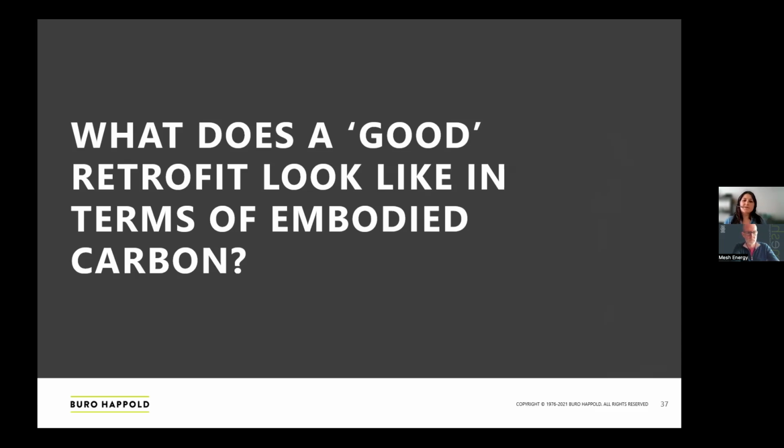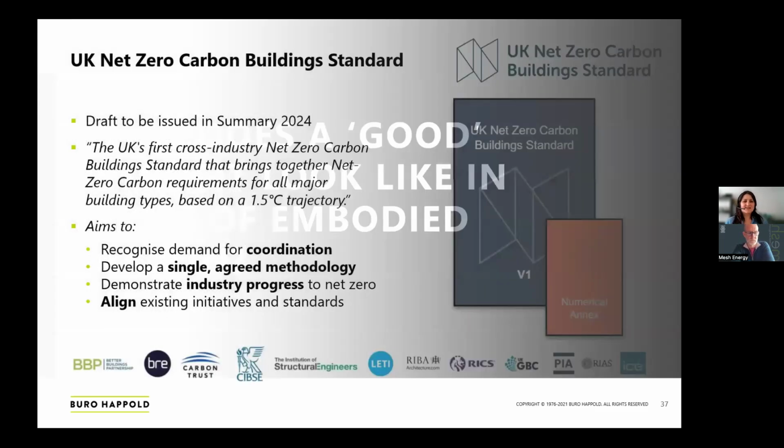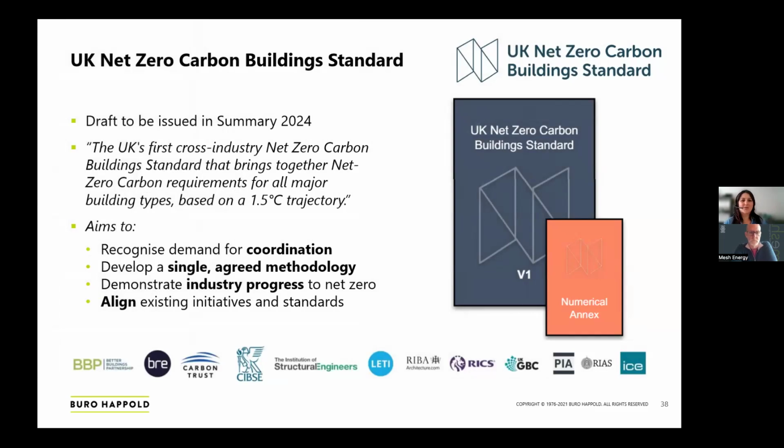But what I'm going to talk about now is the upcoming UK Net Zero Carbon Building Standard, which will hopefully try and allow us to compare apples with apples in retrofitting. So the draft of this standard is to be issued in summer of 2024.